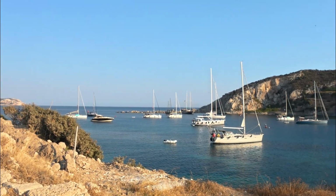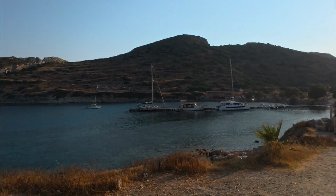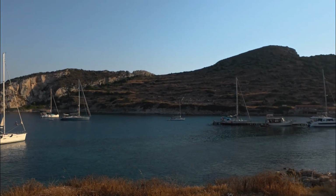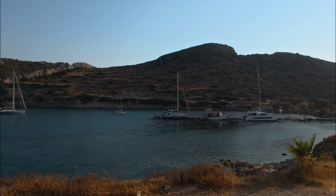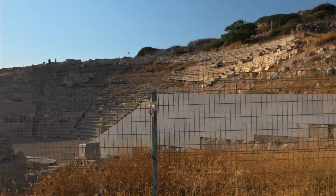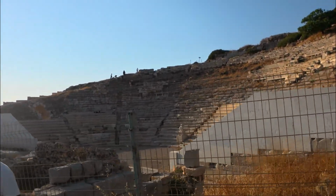So this is the trade harbor of Knidos, the ancient harbor, which is still in use. On the other side there's the island, also called Cape Krio. It was the poor side of the city, with houses and with shops. On the right side, we still didn't enter the city. There's a small amphitheater, which we will show you much more later on.